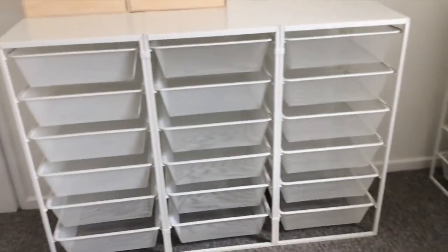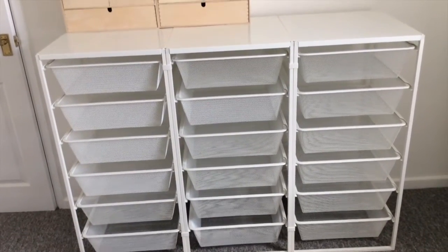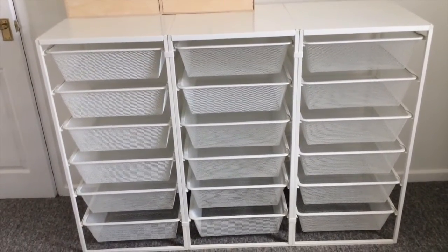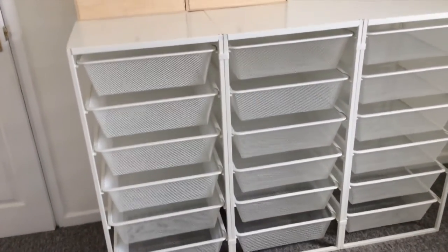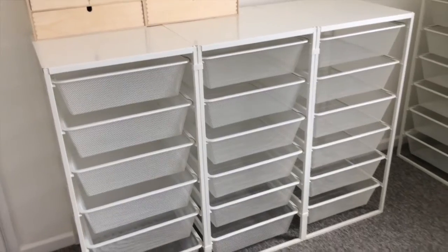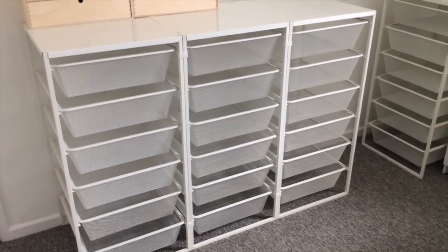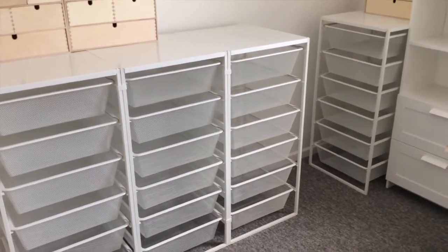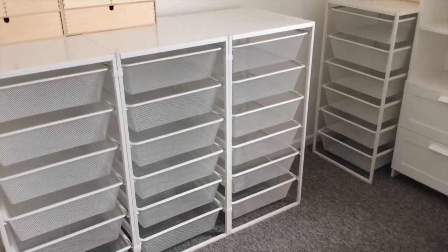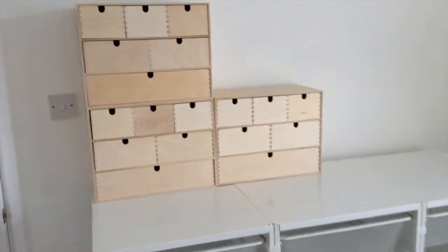Purely because I found, as a crafter, if something's in a box with a lid on it and it's out of sight, out of mind, I'm never going to use it. So this is where all of my projects, my MDF, my mixed media stuff, supplies, cardboard, everything. You'll see it when I do the craft room tour, but that's basically the main repository of my craft supplies.